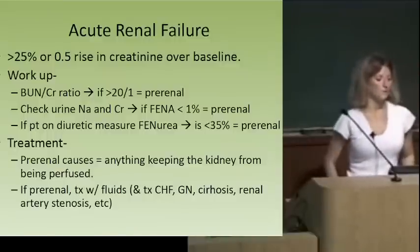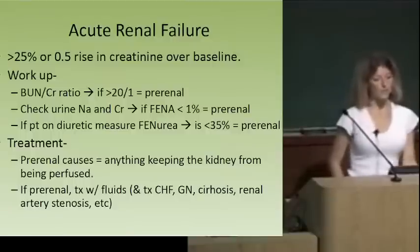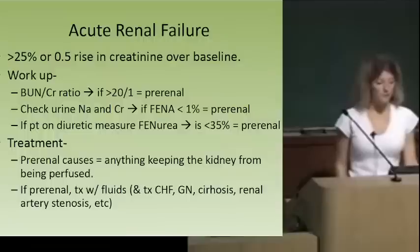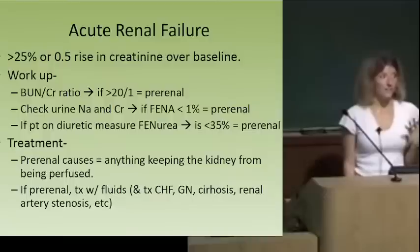failure. And to further work it up, you want the BUN creatinine ratio because that can help you determine between pre-renal and intrinsic renal causes. You'll also want to check the urine sodium and creatinine so you can calculate the FeNa, and you will have to do that on your test probably. And then remember, if the patient's on a diuretic, the FeNa is not reliable. You need to calculate the FeUrea. And why is that?